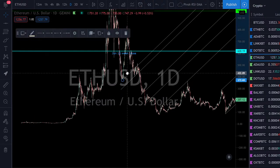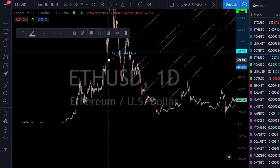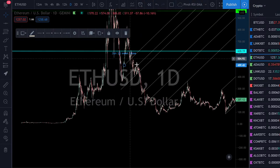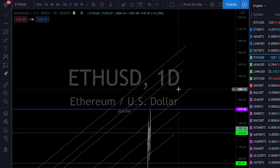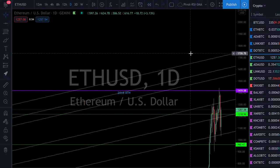Let me draw this clone trend line there, and maybe one right through here somewhere. Some more trend lines to work with when we start getting higher. But those are going to become not very influential in the price action. It's so volatile right now.